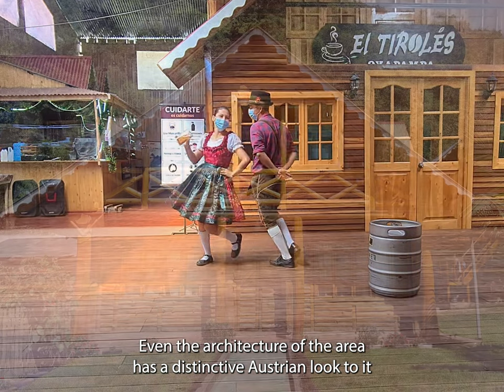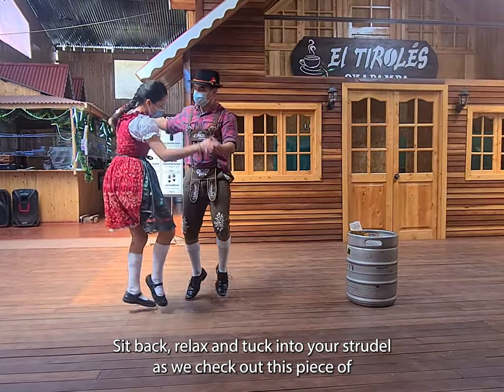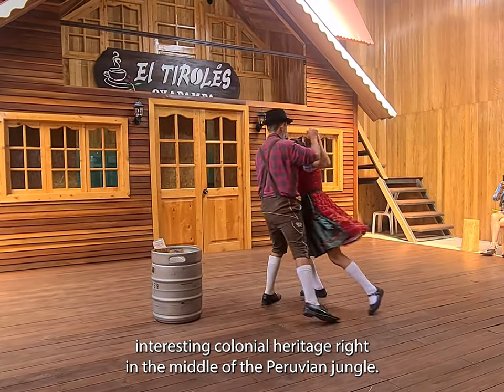Even the architecture of the area has a distinctive Austrian look to it, with the pitched roofs to be found in most buildings. Sit back, relax, and tuck into your strudel as we check out this piece of interesting colonial heritage right in the middle of the Peruvian jungle. Vamos!